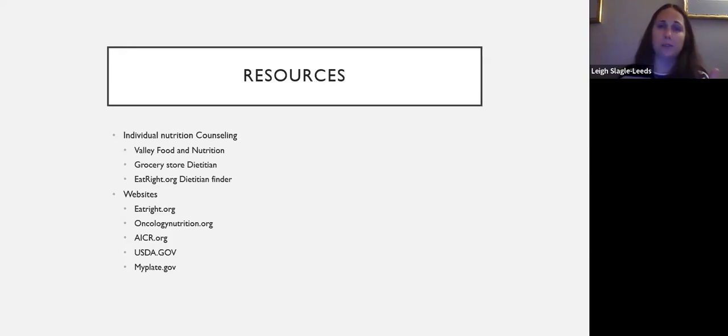Other websites for reliable nutrition information are eatright.org, oncologynutrition.org, AICR.org, USDA.gov, and myplate.gov. I've gone to myplate.gov. They have recommendations for calorie breakdowns, for how many fruits and how many vegetables are recommended a day. Basically, the bare minimum I would say is 5 fruits and vegetables a day. That could be 3 fruit and 2 vegetable, or 1 fruit and 4 vegetable, however it works out for you. The bottom line is to get in a variety of fruits and vegetables throughout your diet.